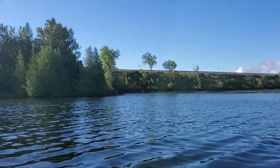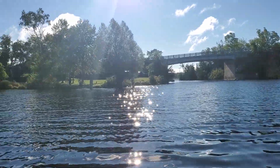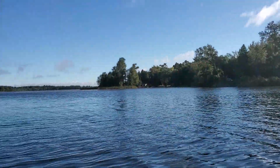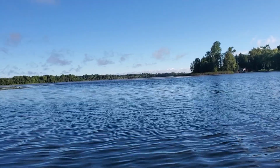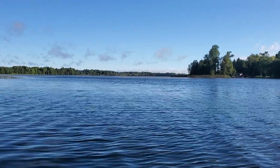So there's that road I was talking about. And there's the bridge where I'll be passing through, and there's the rest of Mitchell Lake over there. I'm guessing it's quite a shallow lake, just like Canal Lake was yesterday.